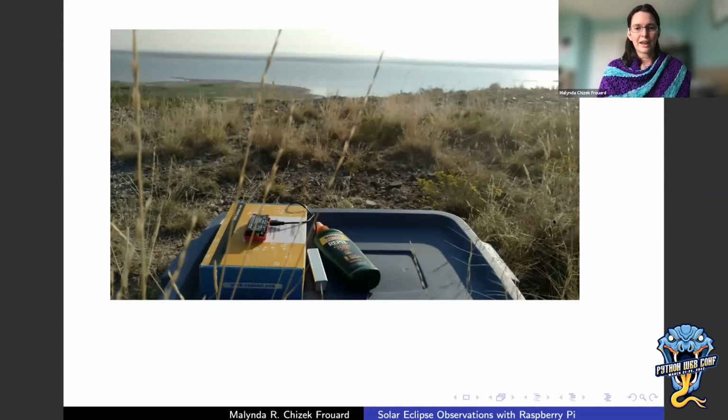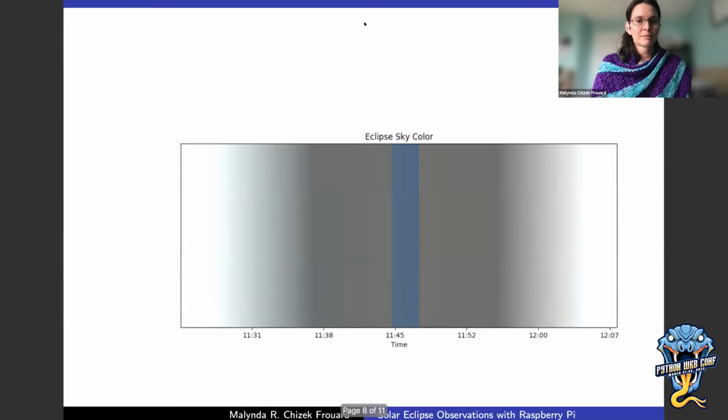So here I have a picture of my Raspberry Pi sitting out in the open. There weren't too many people around, so I wasn't at risk of having anybody coming and standing over the Raspberry Pi and ruining my illuminance experiments. And we also got to have a nice view of a beautiful lake out there.